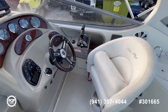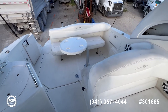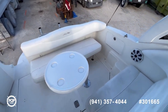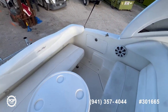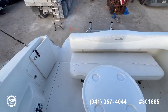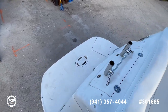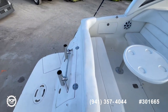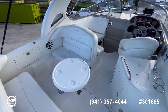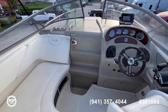Swivel seats all around. You also have your table for the dinette area here in the back. Your accessory switches are under that hatch, and you have a little storage underneath here. Last, you have your swim platform, which you will see more details on the pictures. Very comfortable boat. Now let's jump inside and see how the cabin looks.